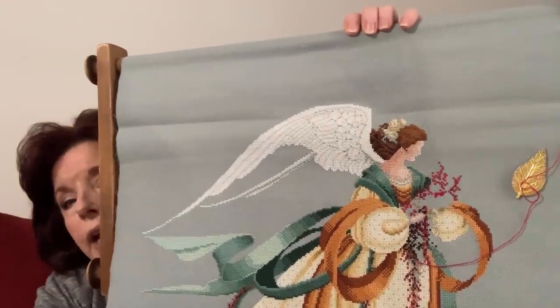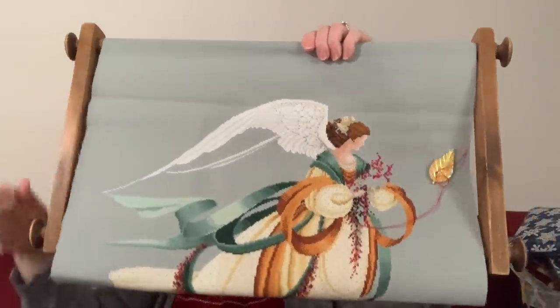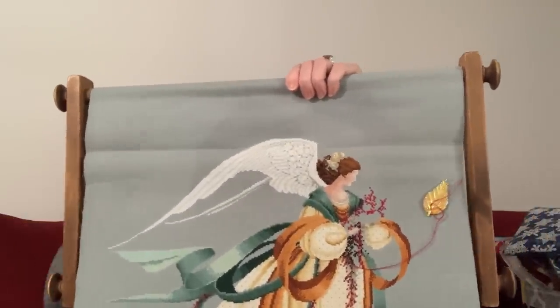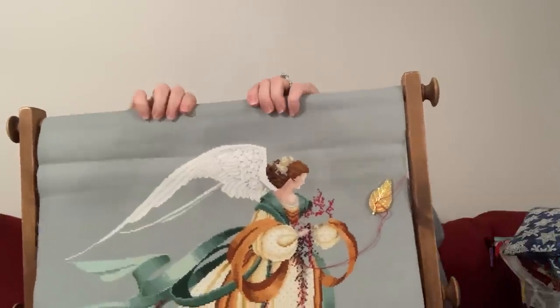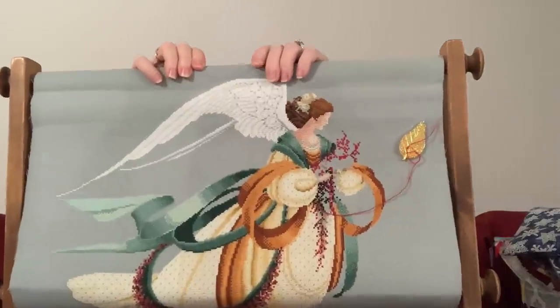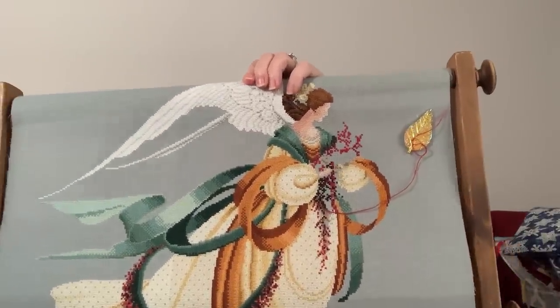Finish stitching, do the back stitching in her face. And let me scroll her the other direction. And then put all of her beads and metallic in. Her beads and metallic. So, but otherwise she is done. So I'm almost done with her stitching.